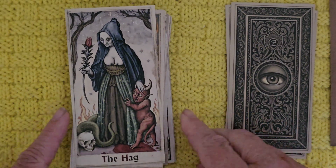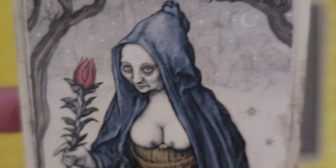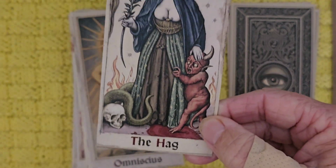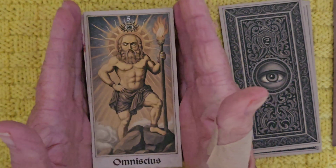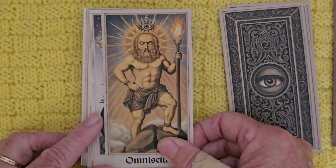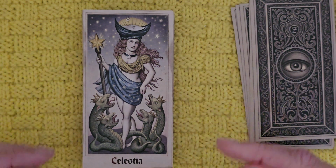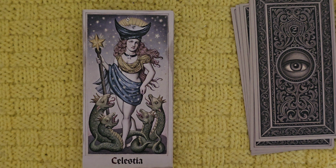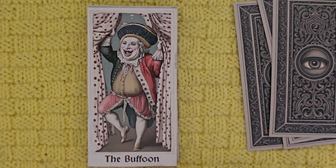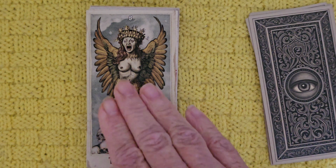Ooh. The Hag. Some very strange booby jewellery going on there. That is quite a motif that Patrick uses on other cards. I've seen that motif. And the little devil. Okay. Passing the little devil. Oh, this is a sun god maybe? Omniscious. It looks like a sun god, doesn't he? Celestia, I presume is the stars. The buffoon. It'd be good fun, wouldn't it, at a party? The harpy. Ooh. A mythical figure.